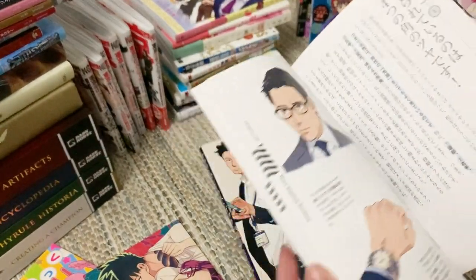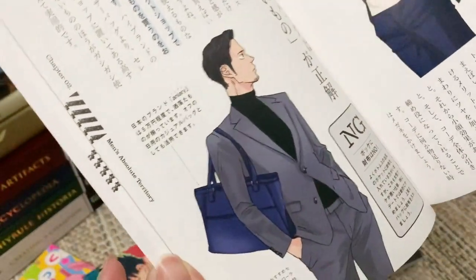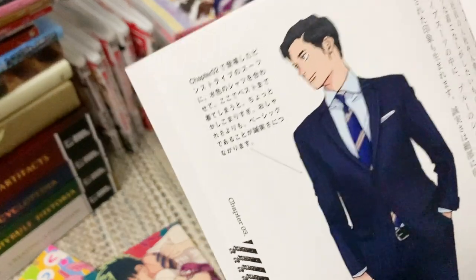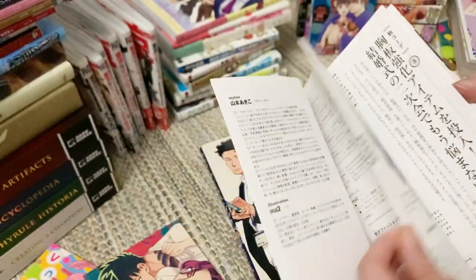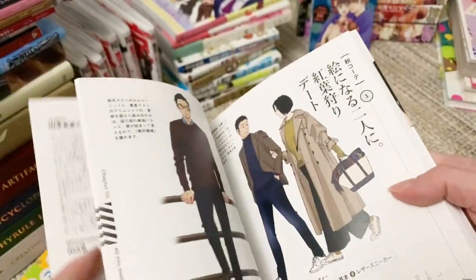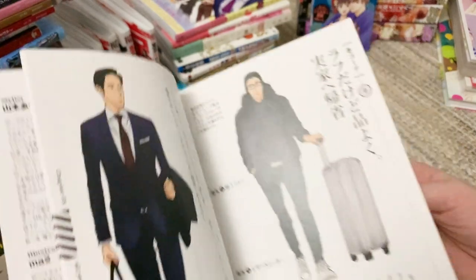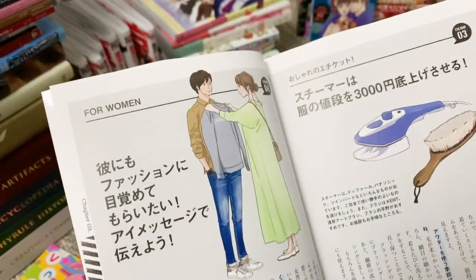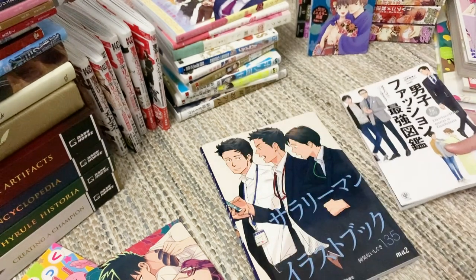But we both thought we'd like it because I had gotten the Salarymen illustration book. And again, just Matu does the best, guys. I still have not gone through and translated any of this. Just occasionally have been flipping through, enjoying the different styles. And there are some women in here as well. This is the men's fashion illustration book guide.